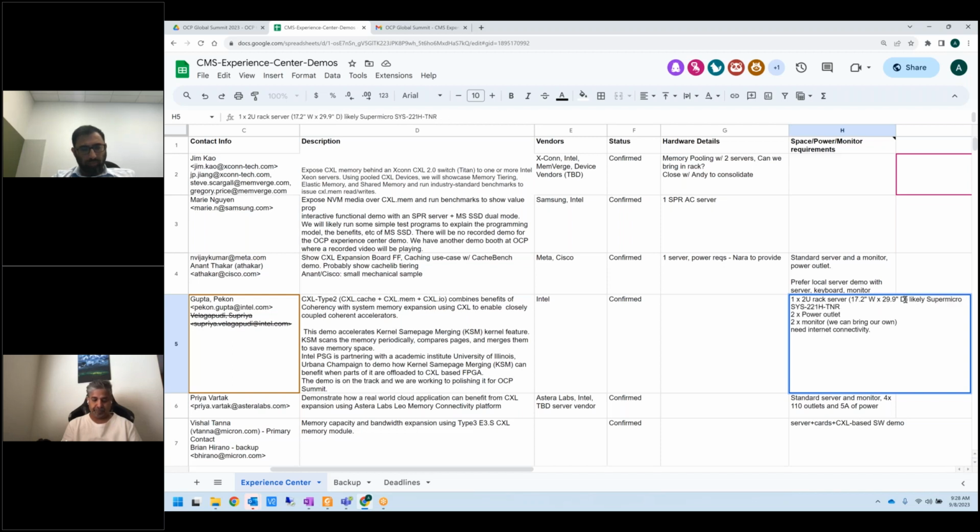And if we do not have monitors, we can definitely bring our own monitors and every other hardware piece. And you need 2 monitors to do the demo? Can you settle with one? I'm just trying to reduce the space requirements. Yes, definitely, we can settle for one. There's no problem with that. Yeah, because the space will be a challenge, right?